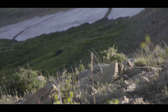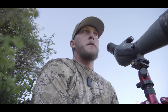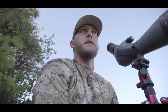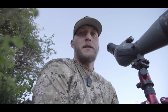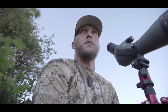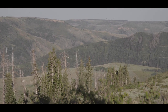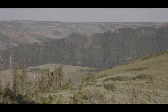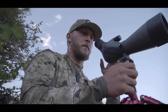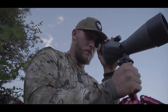So we'll see what happens tomorrow. It's been a good couple days. The weather's perfect. It's nice and cool in the evenings and the mornings. Doesn't get too blazing hot in the middle of the day like it normally does. There's some snow, there's lots of water up here, so the deer are just everywhere around this basin, so it should be a pretty good hunt. I'm pretty excited. We got a lot of opportunities for tomorrow, so we'll see how it goes.